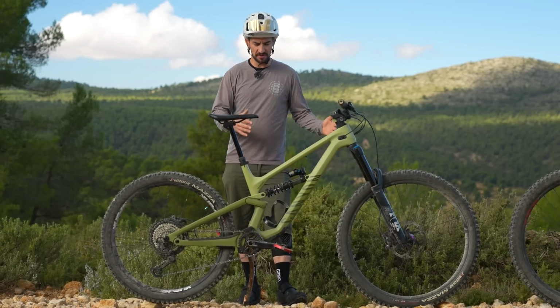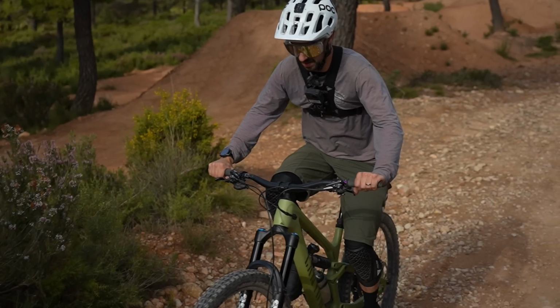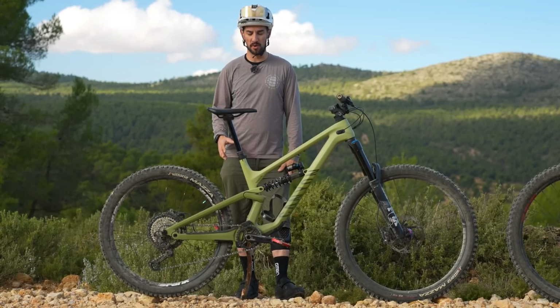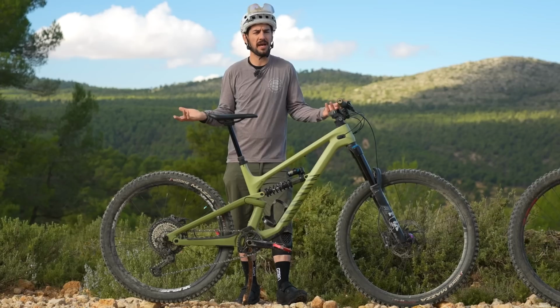But now geometries have changed, seat tube angles have got steeper to put you in a nicer climbing position, the bikes have got lighter. It really does feel like these big bikes have become way more efficient. But today, I'm going to put some data to that feel and see how it works out.